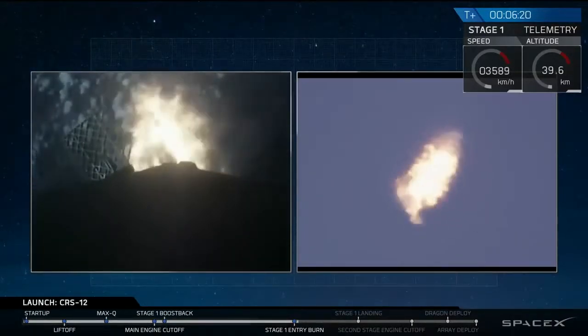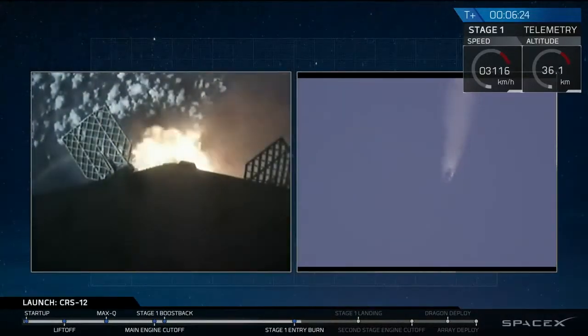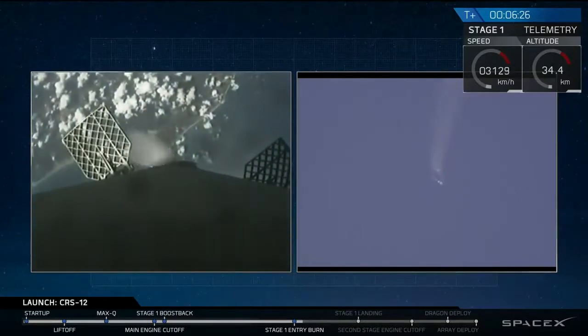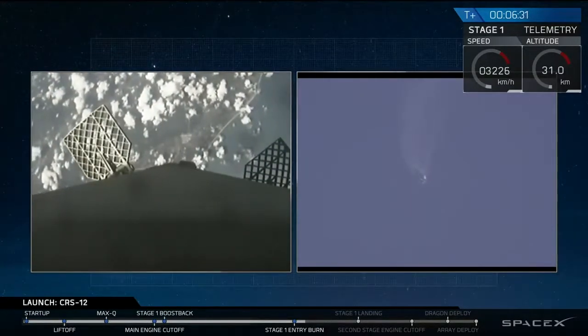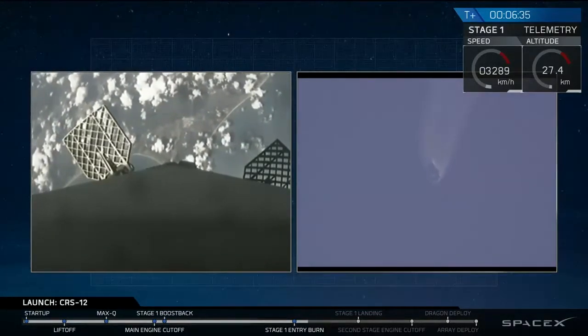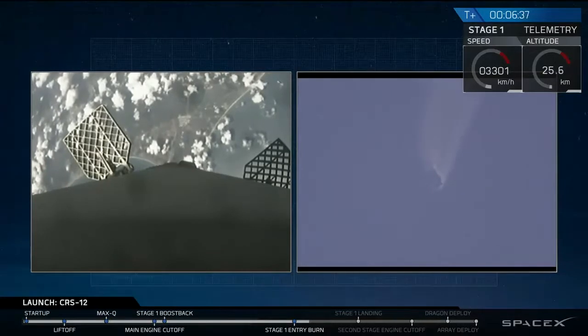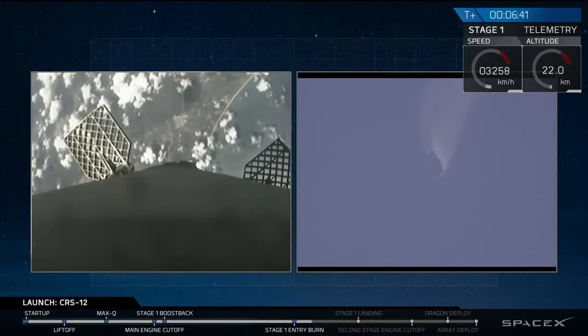Entry burn lasts about 10 seconds. And entry burn has just completed. That was successful. For those of us just joining, on the left-hand side, we have a camera on the first stage as it descends, and on the right-hand side, we have a camera on the ground tracking that first stage as it makes its way back.